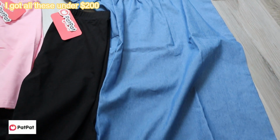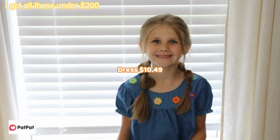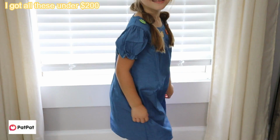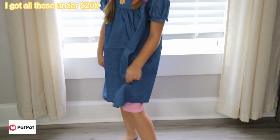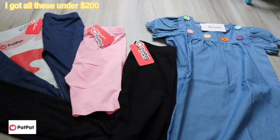And I got her this really cute jean dress. It has really pretty flowers on it, so I thought this would be really cute to get her some colorful leggings. But to start off with, she'll probably wear one of these biker shorts underneath it because August is the hottest month of the whole year here in Georgia.